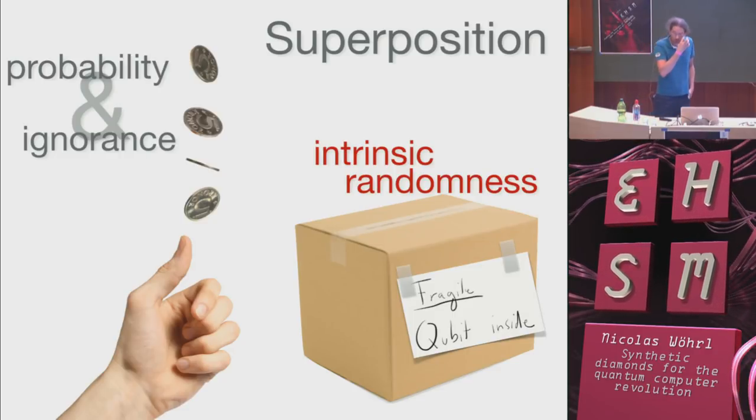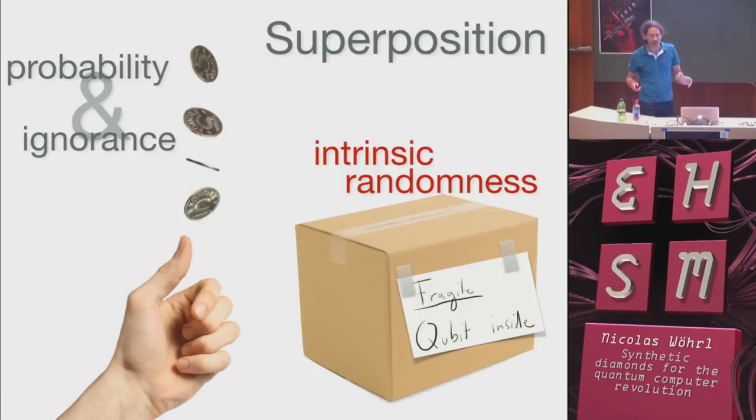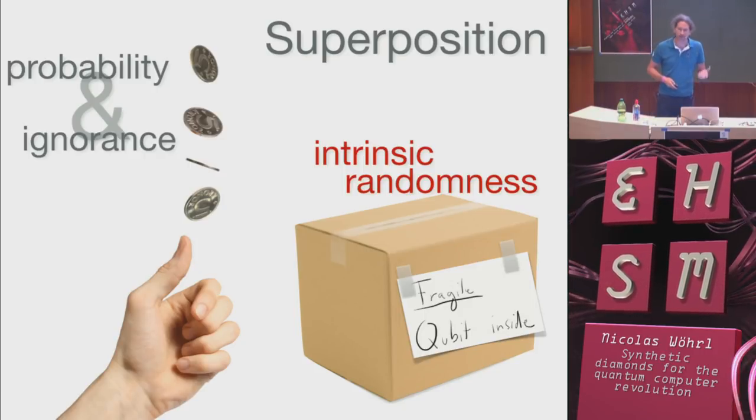This is not true for our superposition. Saying that again, for the superposition, there is no decision made yet. As long as you don't measure, there was no decision made. So that's really a superposition of one and zero.